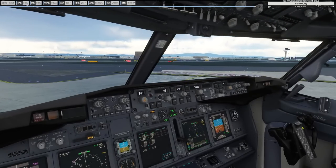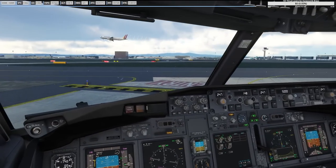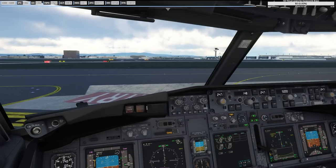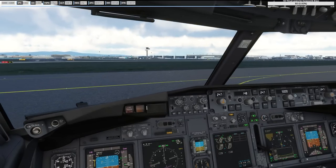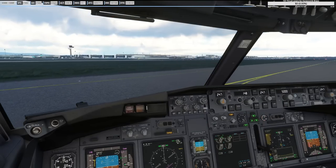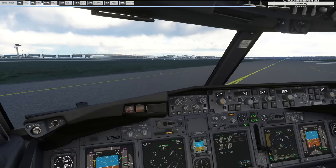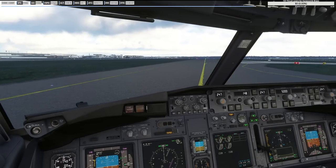So we go off to the right here. Hello there, German wings. Then on towards Tango, and we hold short at Tango 4. Gonna show you that on the charts in a few moments. In the meantime, just about get our aircraft to taxi. That's probably most important right now.